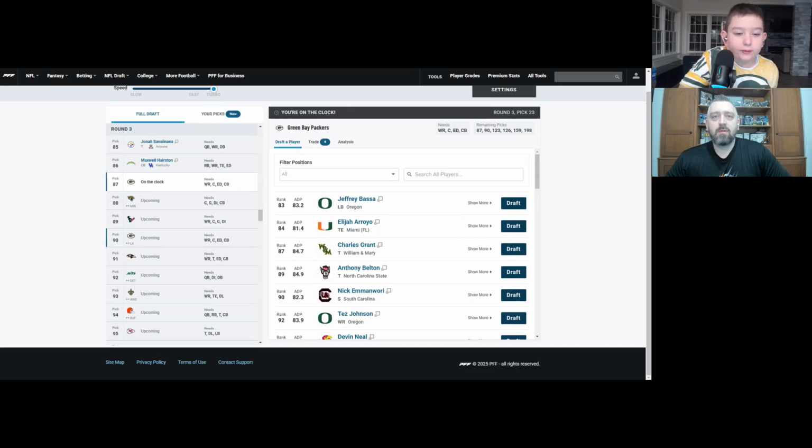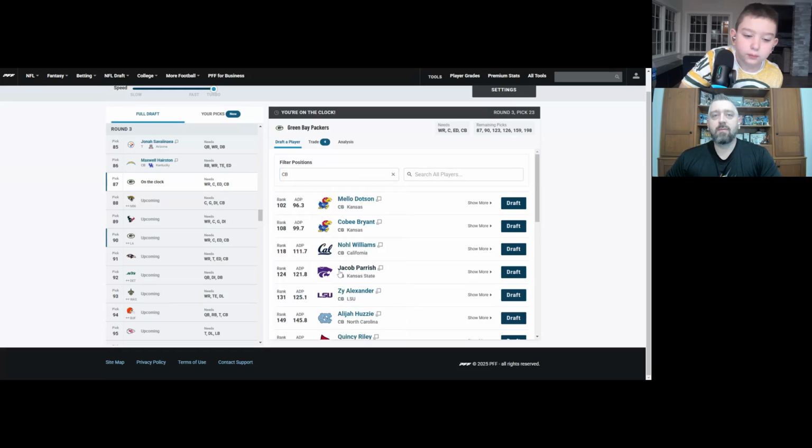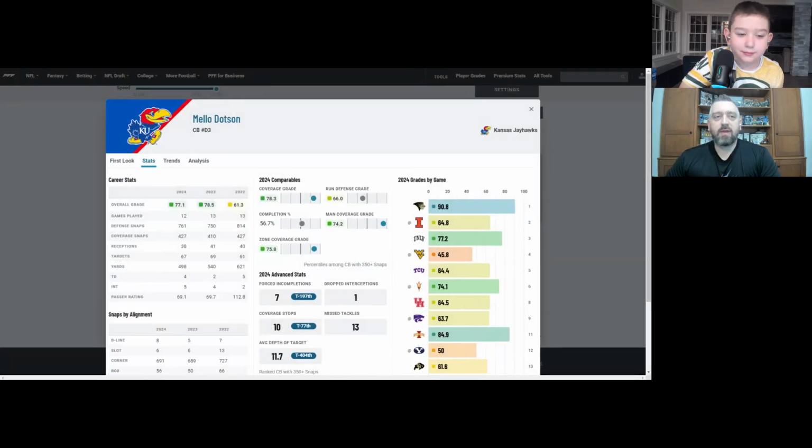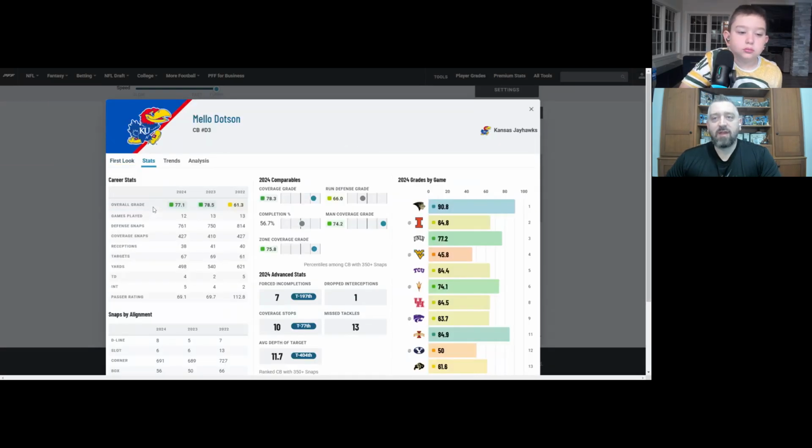Let's look at corner. So you got Mello Dotson, Kobe Bryant. We can take a look at both. So Dotson, not a big fan of him. He had 5 interceptions on the season, graded out at 77.1. 6'1", so he's a little bit above average as far as height for a cornerback. Coverage grade was 78.3, so that's above average. His run defense isn't great, but I'm not going to lose sleep over a cornerback not having great run defense, especially with our linebacker corps.